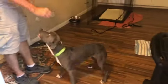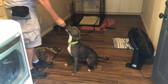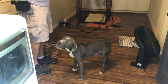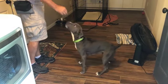So here you go, sweetie. Oh, ready? Sit. She's also learning to sit. I think she knew that already, but we're working on it some more. She hadn't learned to sit and stay yet, but sit. Well, that's a huge improvement. She did not want to go to the kennel before.